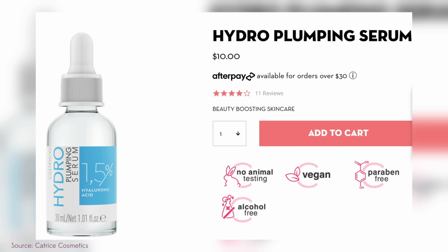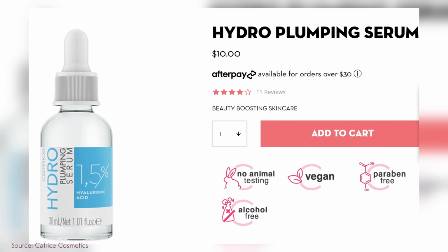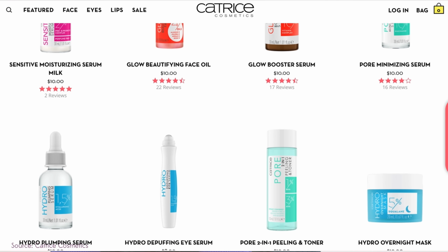Let's start out with the horrible, with the bad, with the awful, with the itchy. This is from Catrice Cosmetics. It's their Hydro Plumping Serum, and it's 1.5% hyaluronic acid, and it's also got provitamin B5, aka panthenol. Now, I wanted to love this. The price point was right. Catrice has amazing cosmetics. They have other serums that are actually really good, but this stuff, this is the only, look at this. I can't even get it out of here because it's so gloopy.